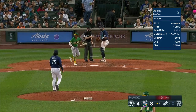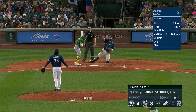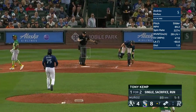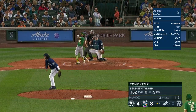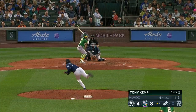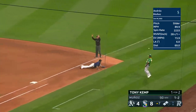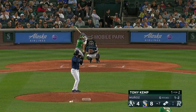Tony Kemp fouls one straight back. One-one. Chopper foul. Well, he got a piece of that at 101. That is a foul ball. Buddy out, runners at second and third. Mariners by four.